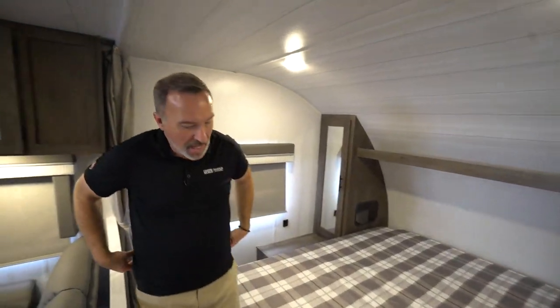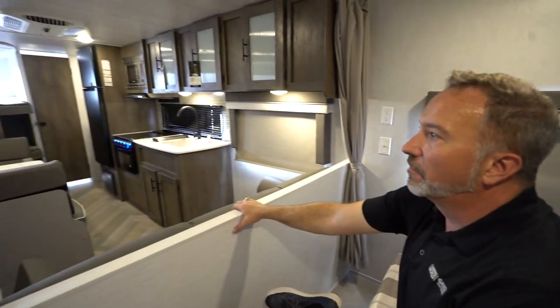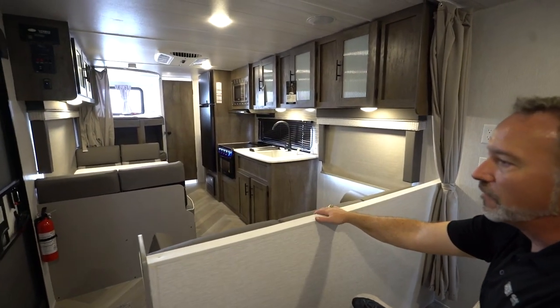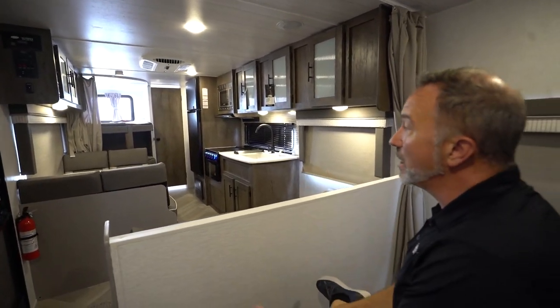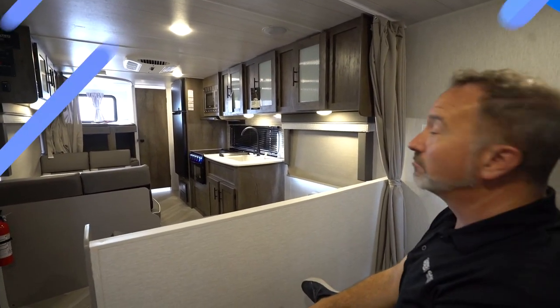Very nice feature. Slideless, lightweight, not a lot of separation of space. So if you're looking for that, you're not gonna find it. But for an entry-level bunkhouse RV, this 261BHXL checks all the boxes for what you're looking for as far as space, style, and convenience, and comfort. Pretty good. We've seen the inside. Let's go check out the outside.